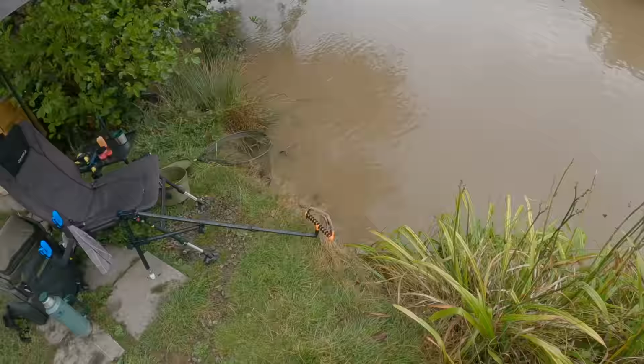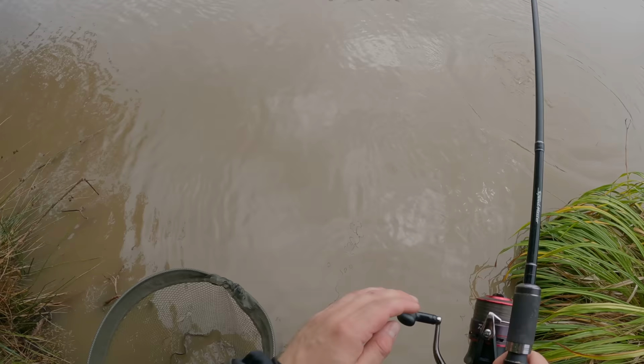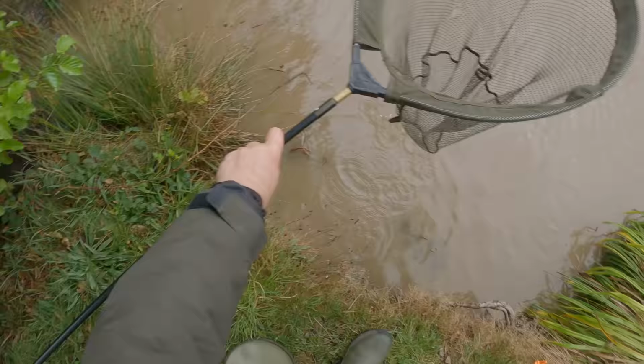I thought I was going to lose him in these roots. Not a bad fish. I think if it was any bigger, I would have lost it. Let's get around here and get it netted.